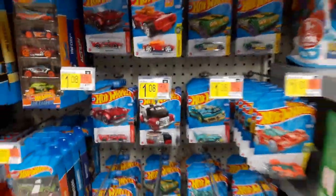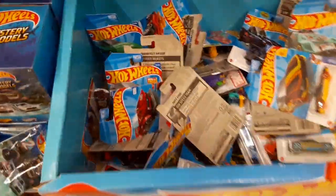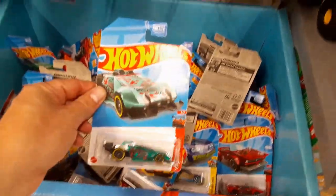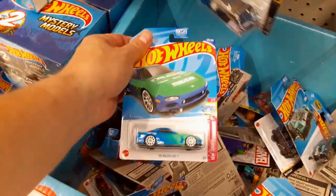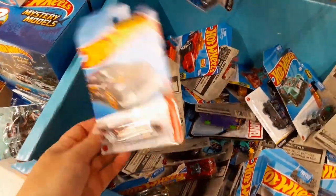Now, this is a second dump bin, I guess. Now here's kind of their regular section, and a dump bin here as well. The DaVincinator, and nope, still not buying it. There's the Mazda. I may end up picking up one of those. I do kind of like it, but it's whatever.